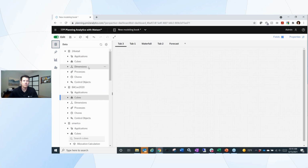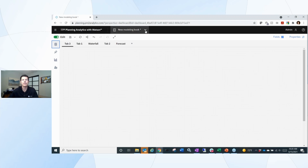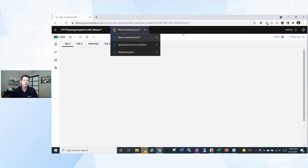Skipping ahead here, let me back up. Up on the overhead here, we've moved over the ribbon of what object we're on. It used to be located in the middle. We're trying to move that over to the left to conform with Cognos Analytics so that they look similar.